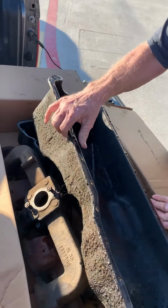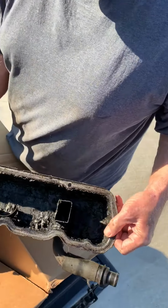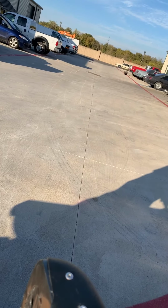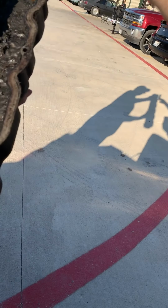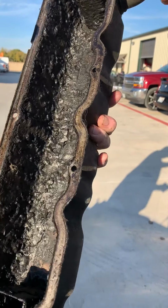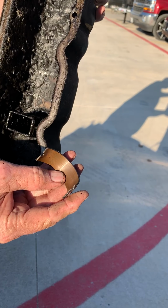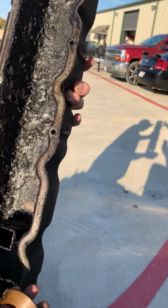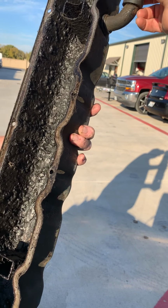This is inside the pan, but this is inside the valve cover. Wow. Can you hold that up to the sun? Go right here, Mike. Hold it this way, so the sunlight is right in it. There we go. So that's what I'm talking about, the rod bearings. They're down past the babbitt to the copper. That's like that old ashy oil, isn't it? Yep. Non-detergent type stuff.